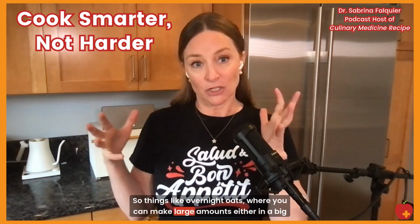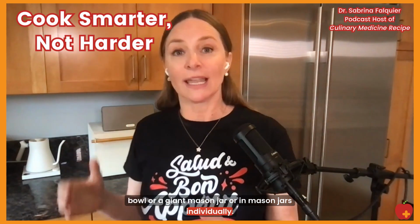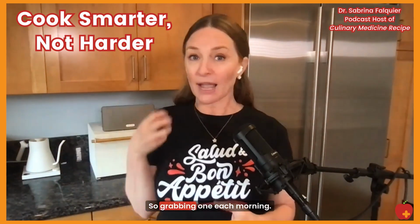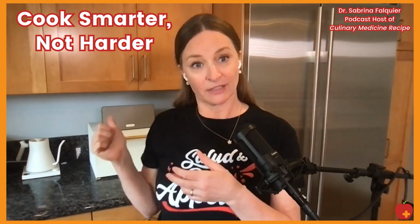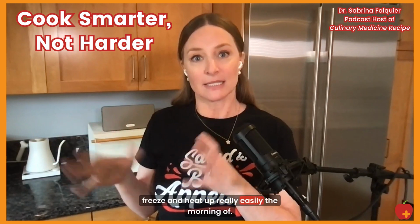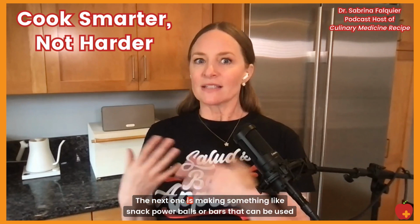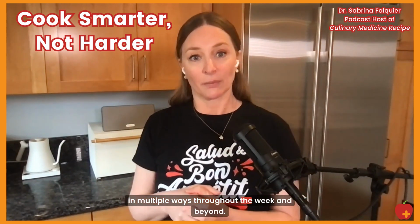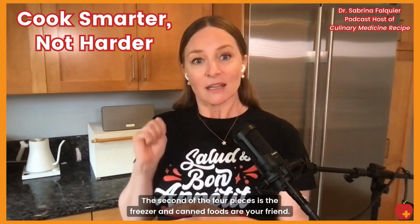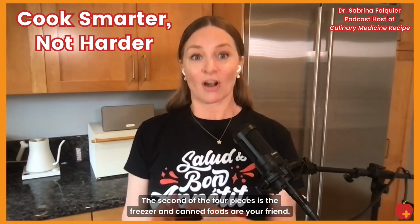And then breakfast options. So things like overnight oats where you can make large amounts either in a big bowl or a giant mason jar or in mason jars individually. And those you can use throughout the week. So grabbing one each morning. Also things like egg bites or mini frittatas made in muffin tins that you can freeze and heat up really easily the morning of, saving you money, and you are choosing the ingredients. The next one is making something like snack power balls or bars that can be used in multiple ways throughout the week and beyond.